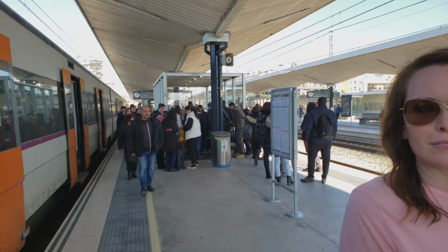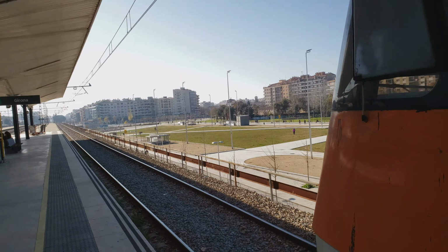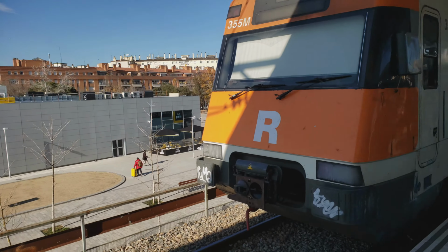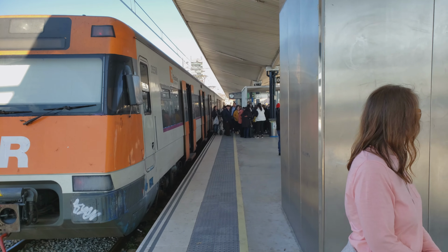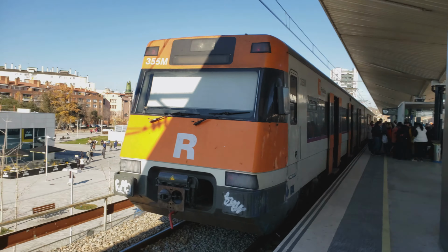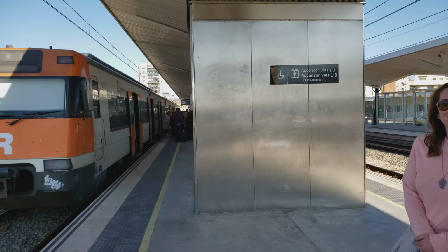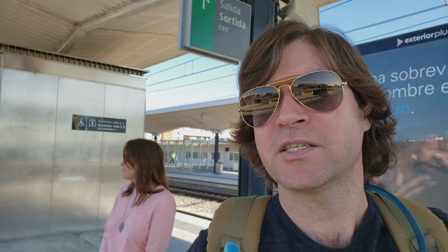All right, we're gonna step back over here actually and let this mass of people exit. There must have been an issue with the train, so we've got several trains' worth of people that had to end up on this same one. So this was the R11 we ended up on, is that correct? Yes, it is. We took the RG1, which was supposed to go direct to Girona, which it does, just not today apparently. Apparently there was a lot of confusion with the locals as well. But we just got here to the city, so we took the RG1 to the R11.